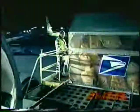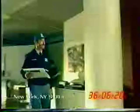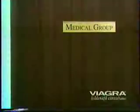How long does it take to cut your company's shipping costs? Thanks to Priority Mail Service, just 2 days. Dependable delivery starting at $3.85 and used to ship more business packages than any other two-day service. Priority Mail from the United States Postal Service.